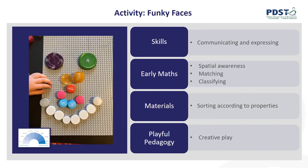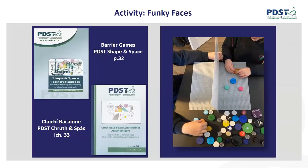A quick check-in chat with pupils allows teachers to easily assess as pupils engage in this creative play activity. Once pupils have created their face, they might like to have a go at playing a barrier game with a partner or another child in their pod. While we are suggesting this activity for junior classes, barrier games can be easily adapted to offer more challenge for middle and senior classes too. The instructions for barrier games can be found in the PDST Shape and Space Manual on page 32.